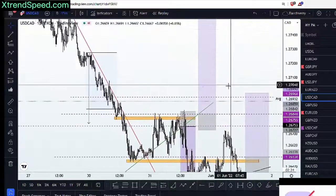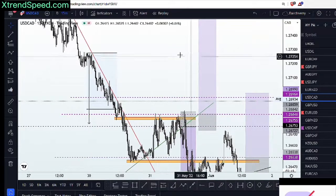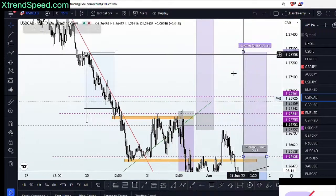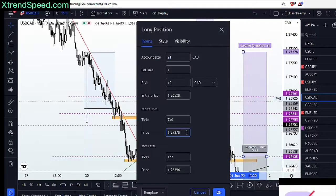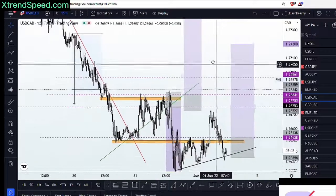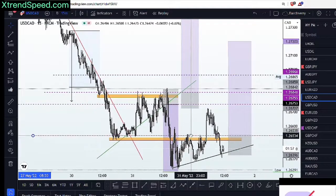This is where market opened this week. Market opened at 1.27269. So if we have that area as our take profit target, let's see what happens. Or 1.27200. This might happen during the non-farm period. I don't know when it will happen, but let's just aim at around 66 pips on the USD CAD. Hold on a second.